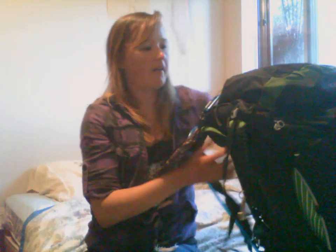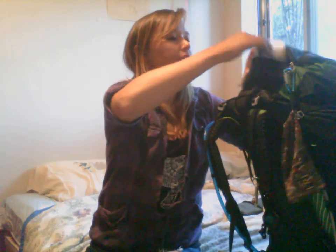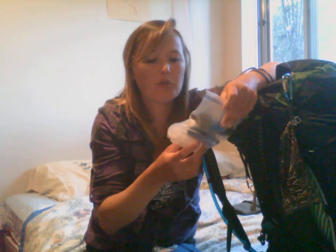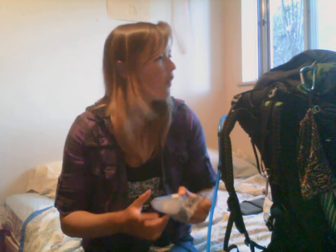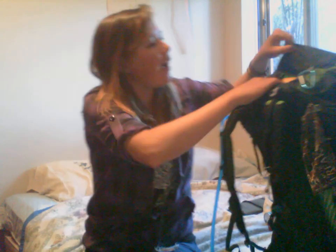So then there's this top pocket here. First thing I got in here is my water filter system. I have the Sawyer Mini, which I'll talk about when I talk about my hydration system all at once, which I suppose I could just do now. Yeah, okay, so basically inside I've got a Camelback. It's a 3-liter Camelback. And then I have one more thing in there. So I'll talk about my hydration system in a second. Okay, I'll get to that.